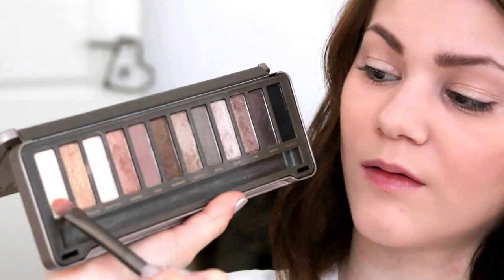Now it's time for my eyes, and I'm going to use my MAC paint pot in the color Bare Study. It's kind of like an eye primer, but it also gives a bit of a champagne-y shimmery look to your lids, which looks really beautiful. Which is this yellow toned natural lid color, which I'm just putting all over my lids, as you can see.